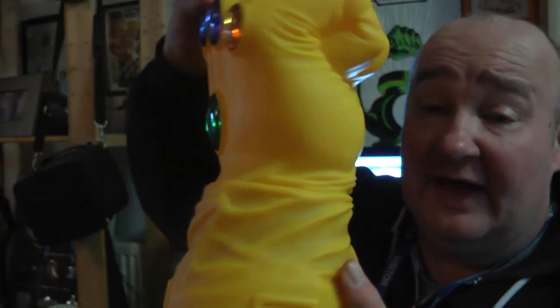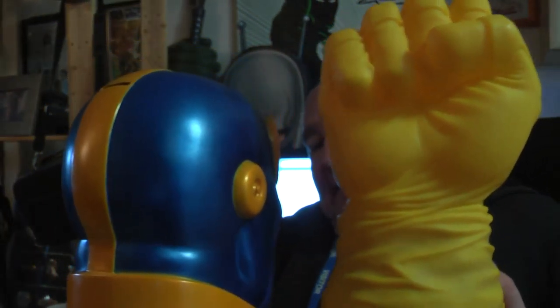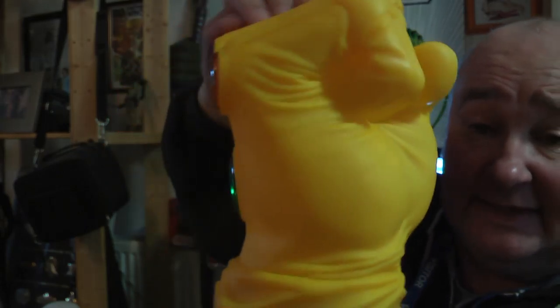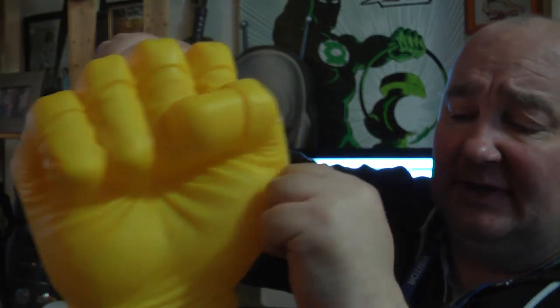Now we'll do the hand side first. I mean, it is massive. I'll get the head, as you saw before, right. I mean, that's the size of this thing. It's just ginormous, the size of it. But that's the hand. It's solid plastic. Do you know what I mean?